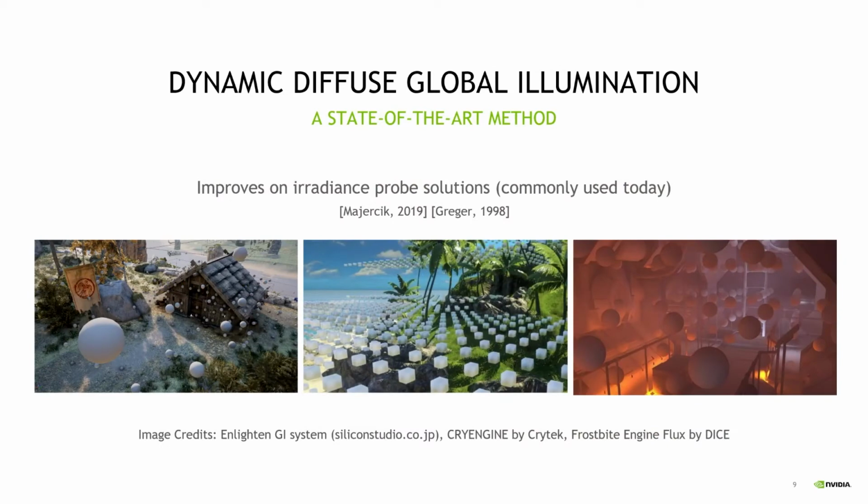In this work, we focus on dynamic diffuse global illumination, in short DDGI, by Majercik et al. The DDGI algorithm is based on irradiance volumes by Greger et al. Irradiance volume methods have been around since 1998 and are supported by most game engines today. In a nutshell, you fill the 3D world with small probes that measure and store diffuse GI. Typically, the lighting stored in these probes is pre-computed offline and then sampled at runtime.